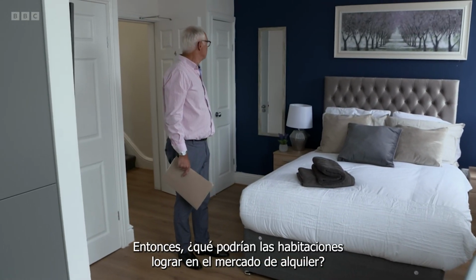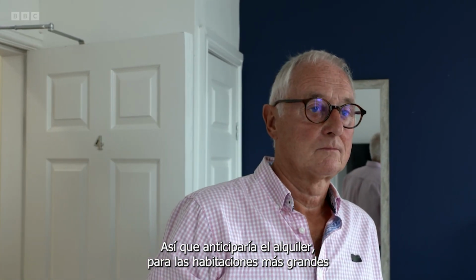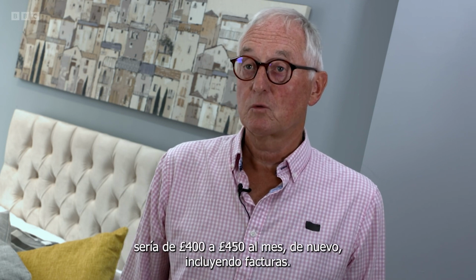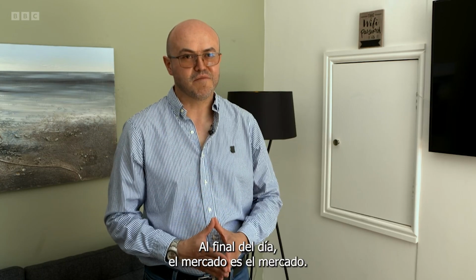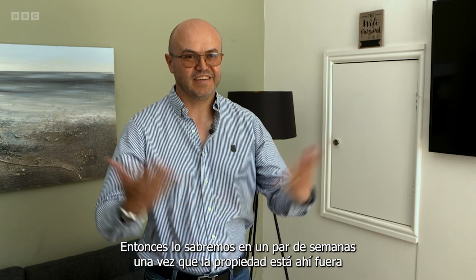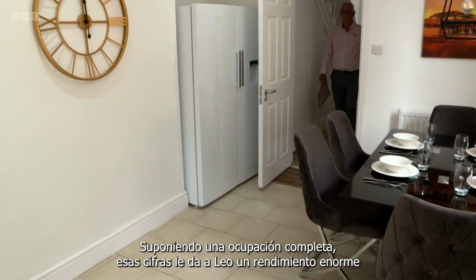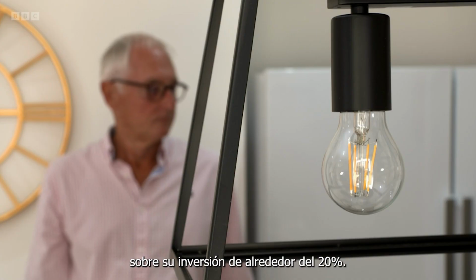£195,000. So what could the rooms achieve on the rental market? So I would anticipate the rent for the larger rooms would be £600 to £650 per calendar month, including bills. And for the smaller rooms would be £400 to £450 per calendar month, again, including bills. At the end of the day, the market is the market. So we will know in a couple of weeks' time once the property is out there and people start having viewings and seeing if they like it or not. Assuming full occupancy, those figures would give Leo a whopping return on investment of around 20%.